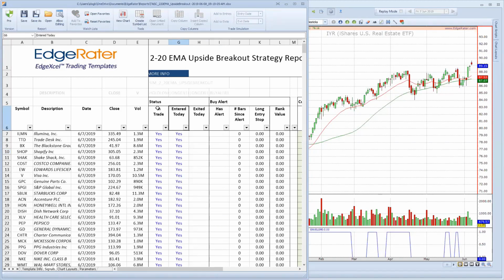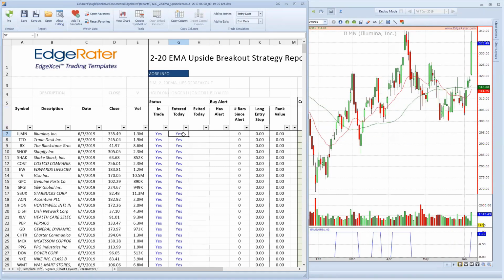Now, obviously they're in a trade because they entered today. And now these are ones that entered on Friday, and we can see why they entered. This one, ILMN, had 2 bars above the 20 EMA. It created an entry 10 cents above that, but it gapped open above there. So that still is an entry as far as this system is concerned, but you did not get a price that was 10 cents above. You had to go a little higher.